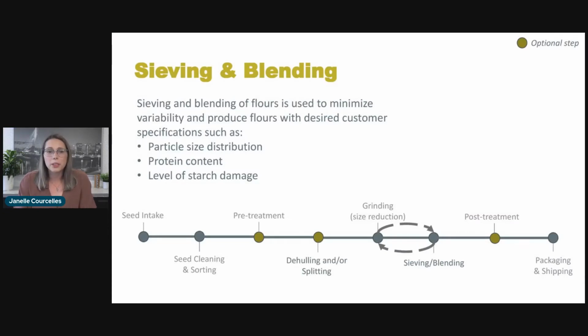Another tool that millers can use is the sieving and blending of flours. This is a really big tool, because it can help to minimize a lot of the variability that might be occurring at the raw seed level, and really create consistent types of flours to actually be sold. And this is where you can get into creating very customized flours in terms of specific specifications. So something like particle size, where a coarse flour might be better suited for extrusion versus a fine flour might be better suited for bakery. And you can get into the details a little bit more, so blending for protein content or level of starch damage.